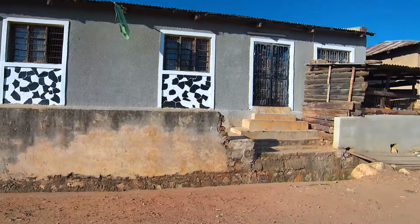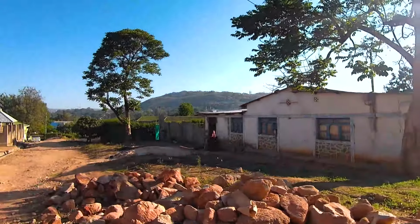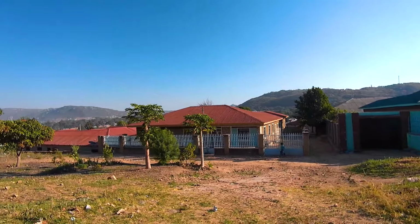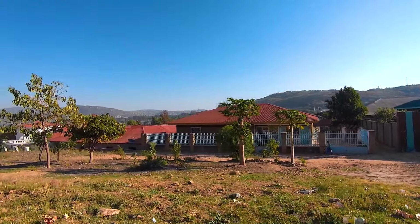So for those residents of Iringa, will help us understand the origin of this name Frelimo. But anyway, this neighborhood is middle class neighborhood. There are very good houses here, and it's fine. So it's kind of middle class neighborhood.